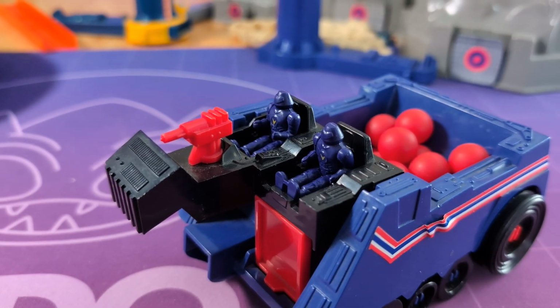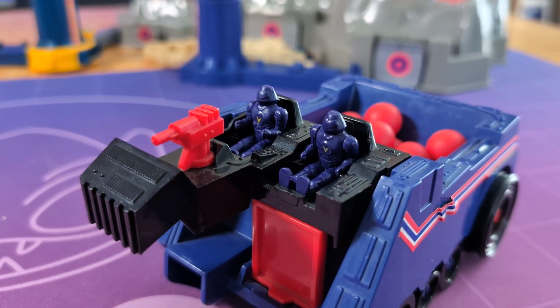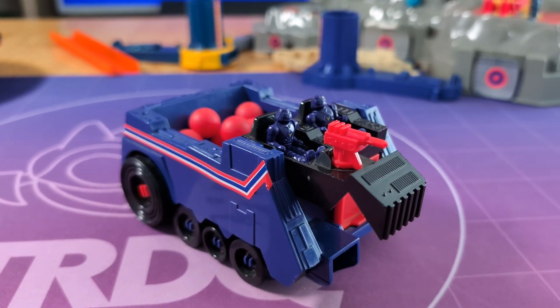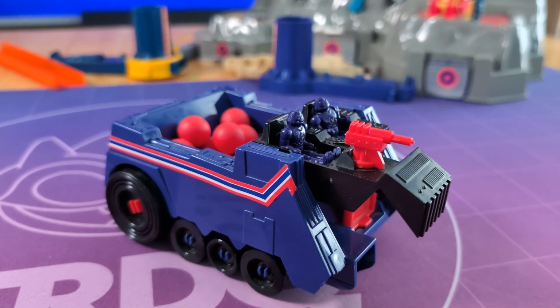Prop up this piece here, and you've got a little gunner seat and space for a friend. The red piece is designed to be knocked over to immobilise the bat, so at least that works. A decent effort, even without the firing gimmick.